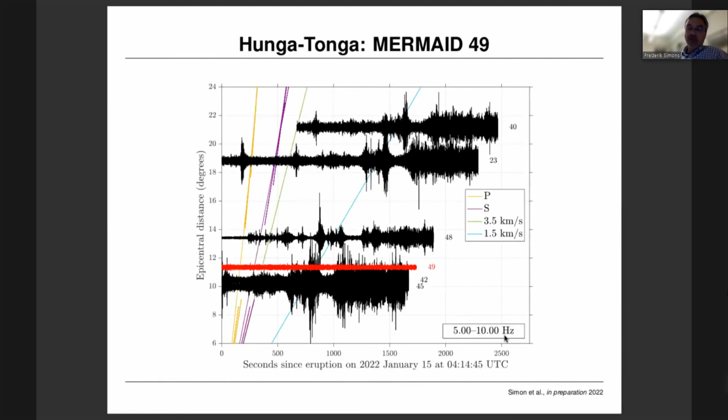Here is 49. For some reason, and I'll show you where it's at, 49 heard nothing. It's a low noise, very well recorded time series that heard absolutely nothing, in red here.